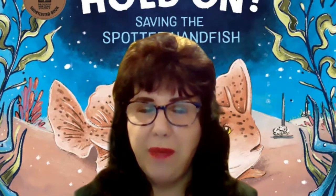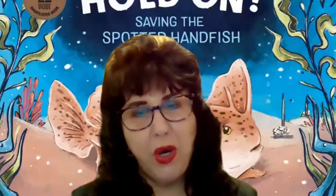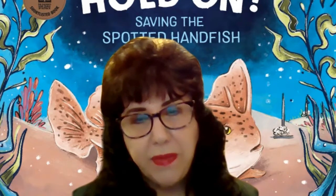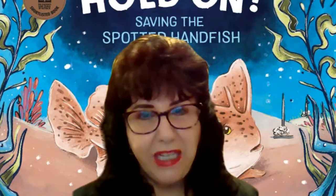But I was so happy when CSIRO, the publisher, decided to take it on board a couple of years ago, and it was released last year in October. And this fish has been listed as critically endangered for quite a while, both nationally and internationally. And it's a fantastic story of how science has stepped in to help save this fish from extinction.